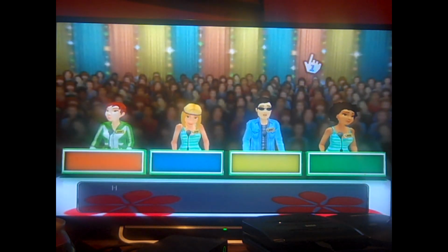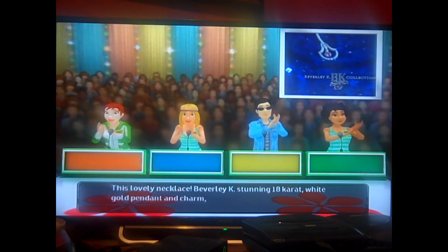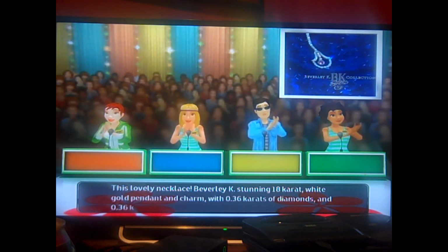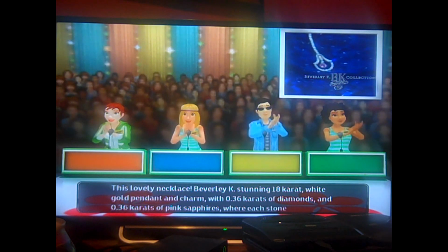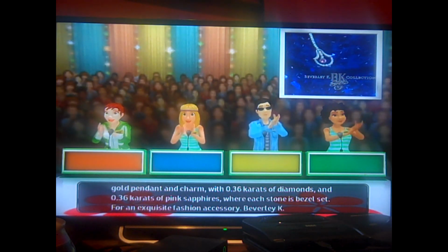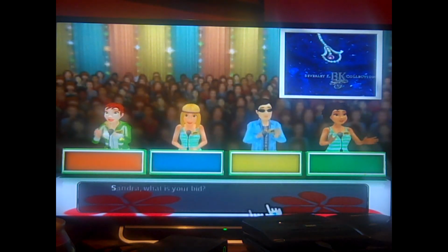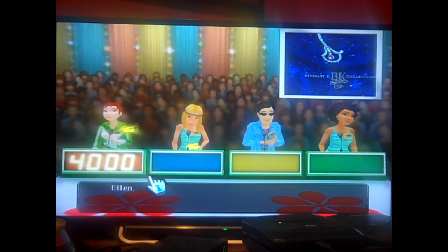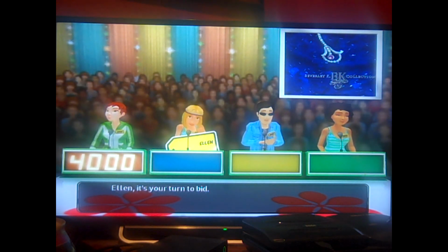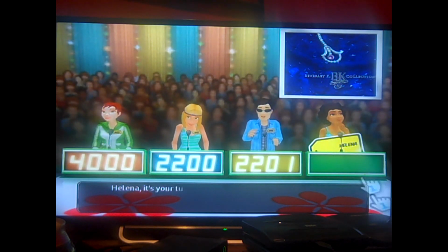Welcome to Contestants Row, this lovely necklace. Nice. Beverly Kay's stunning 18-karat white gold pendant and charm with 0.36 carats of diamonds and 0.36 carats of pink sapphires, where each stone is bezel set for an exquisite fashion accessory. All right, Sandra, $4,000. Ellen, $2,200. Your turn to bid. $2,201.